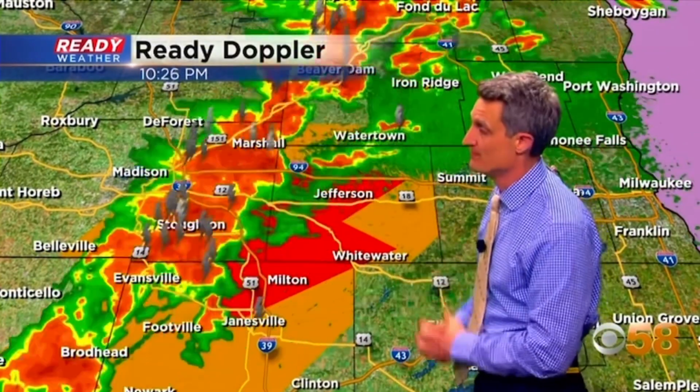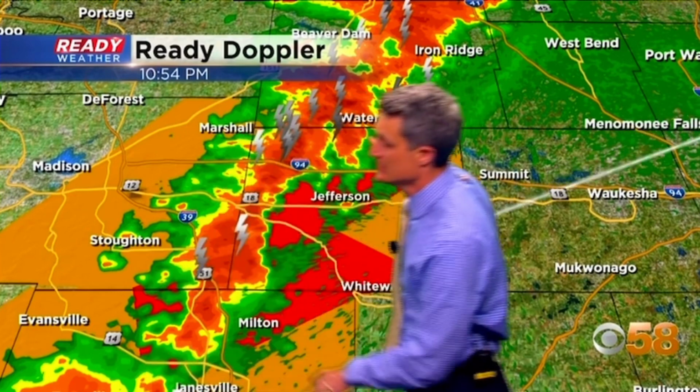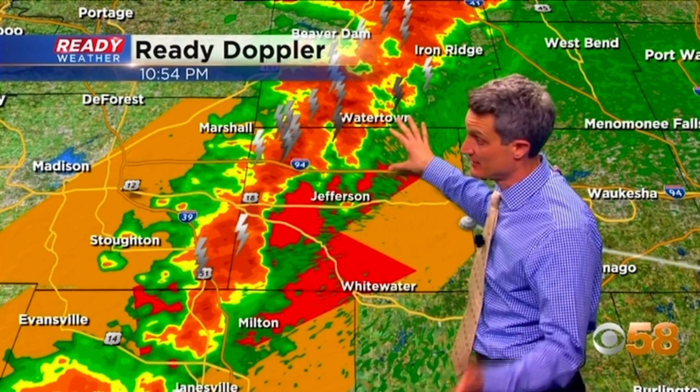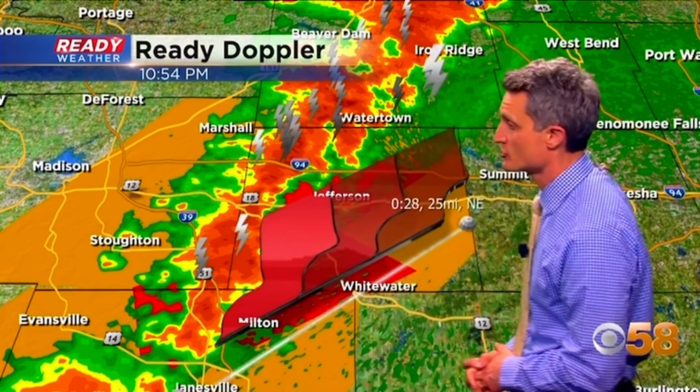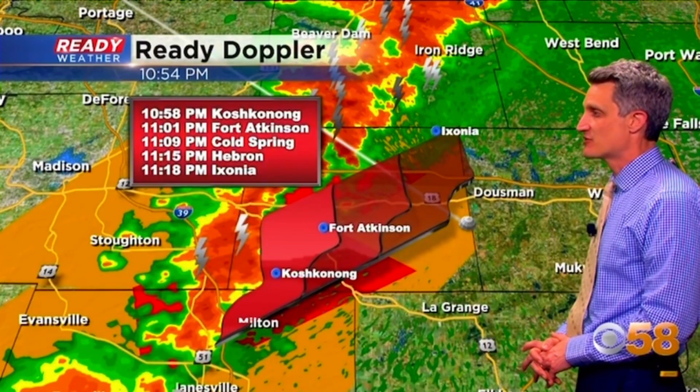So if we can, Sam, if we can try to draw out and do a couple of storm tracks, that would be the best we can do within these storms here. But most likely, Jefferson County, you're probably hearing sirens going off in that area. And if you are watching from western Jefferson County, you need to be in that safe spot.